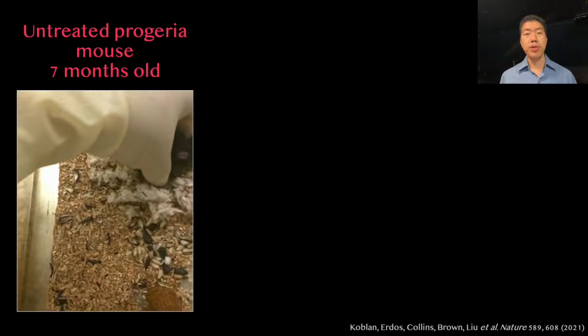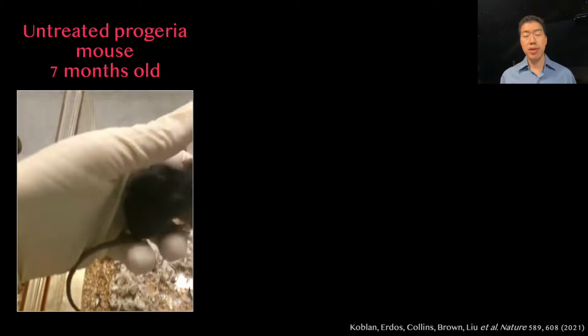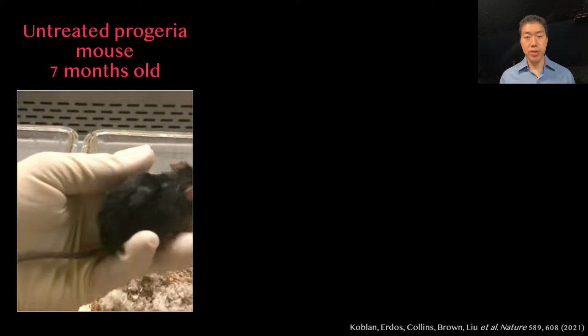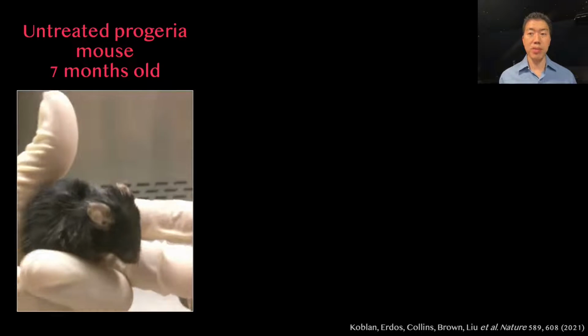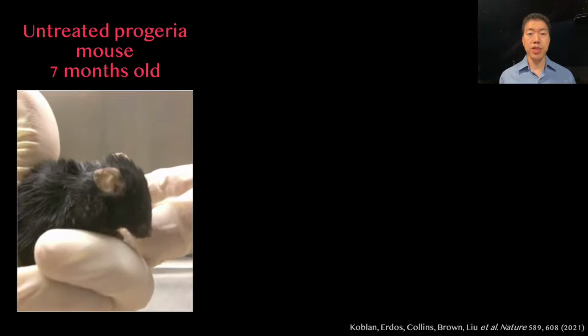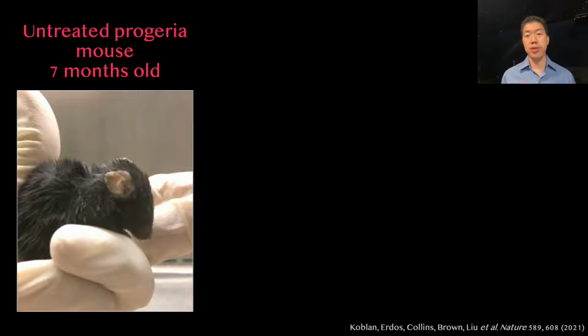Here's an untreated progeria mouse at 7 months old. You can see that the misspelling causes a thinned and whitened coat, pronounced curvature of the spine, and a very low activity level by this age. These progeria mice pass away around this time, far earlier than the 2-year lifespan of a normal mouse.